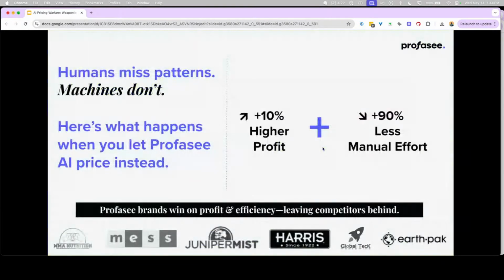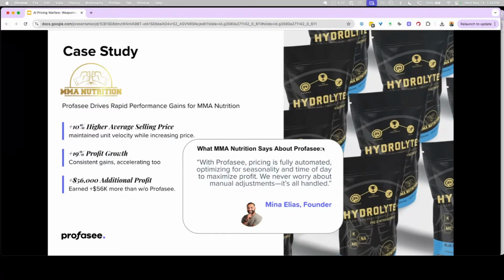So what you're looking at here is that AI actually does not miss this. Our specific AI, with Prophecy, right? Doing this the manual way is okay, but now you can unlock even more money across your entire catalog. And I'm going to share with you a really good case study. A lot of people don't want to share their data. Luckily, I have people all over prophecy.com who are willing to share their data, but I'm just going to walk you through one example that's pretty amazing.